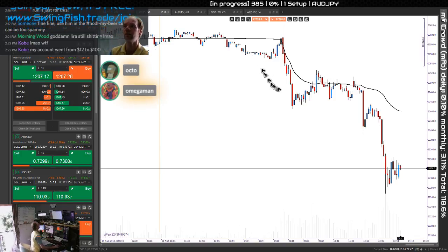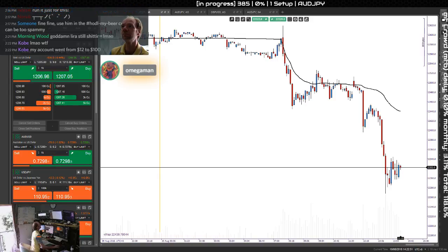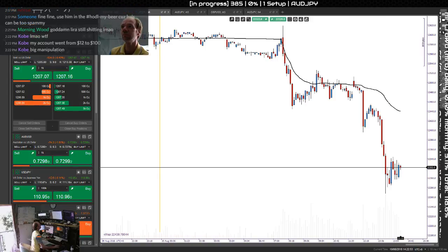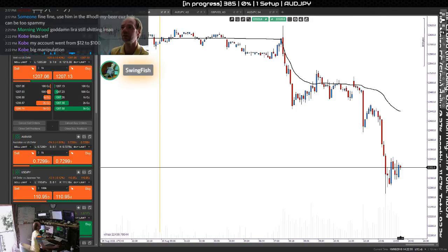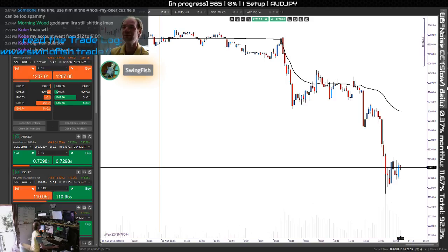Okay, dollar yen at VWAP. This dollar Swiss is failing again. They know something we don't. They must know I'm waiting for this. I'm waiting.